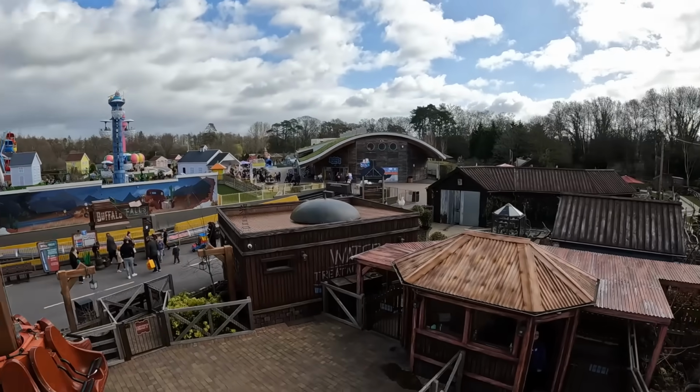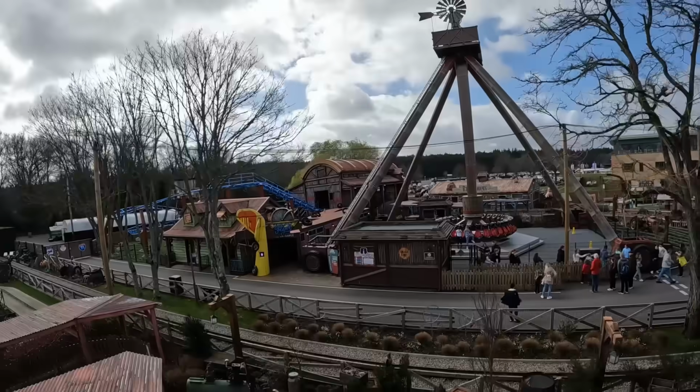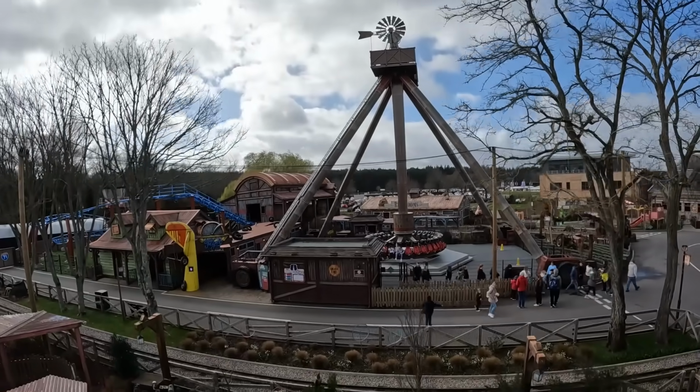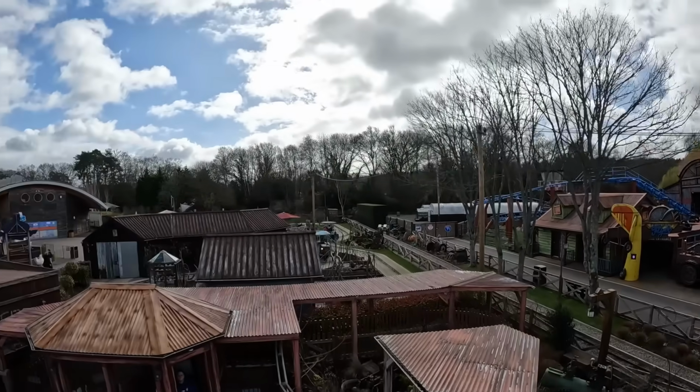Buffalo Falls over there, the dinghy slides, trekking tractors down there as well. I'm sure we'll come back and get on those later on. Obviously prioritise getting on some of the bigger rides. We'll head over to Lost Kingdom next, get on the coasters down there. And of course lots of other rides.